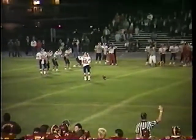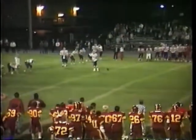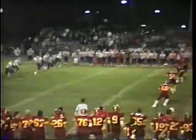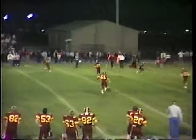Bad snap on extra point. Jay Courtney throws to John Bunch. Bunch tackled before he can get in the end zone. It fails on the extra point. Now we're at 20-20. And now the kickoff.